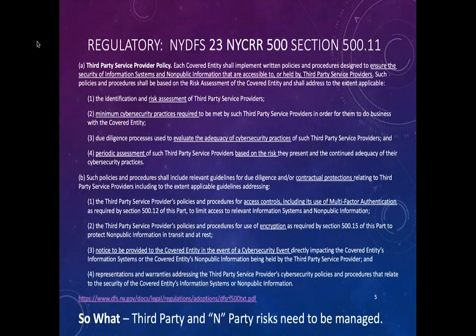All right, Section 11 of this ruling, it covers third parties specifically. And we'll cover just some of the highlights. The section of the rule is on the slide. So just a couple quick, we'll cover 5 quick points. Number 1, okay, there's the need to conduct risk assessments for third parties. So it's specifically called out. Number 2, you have to have minimum control requirements and criteria for those third parties.